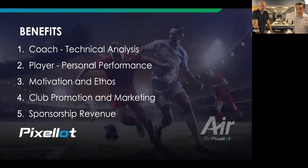So five big benefits there to investing in really good sports tech, video tech. One is development of the players and the team, objective, really good feedback. Motivating players by seeing themselves on video, doing good things, winning games. And third, promotion, marketing and revenue for the club. Five really powerful things there. Absolutely. Okay, great. So let's now go on to the next stage.